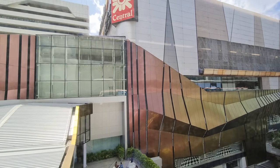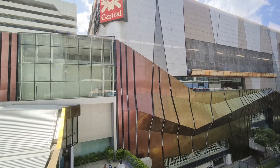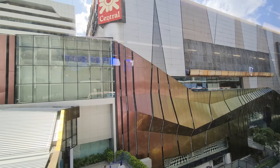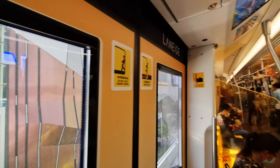Because this is all new trains, if you take the train from here up north, the prices are lower. A lot of people come in here.